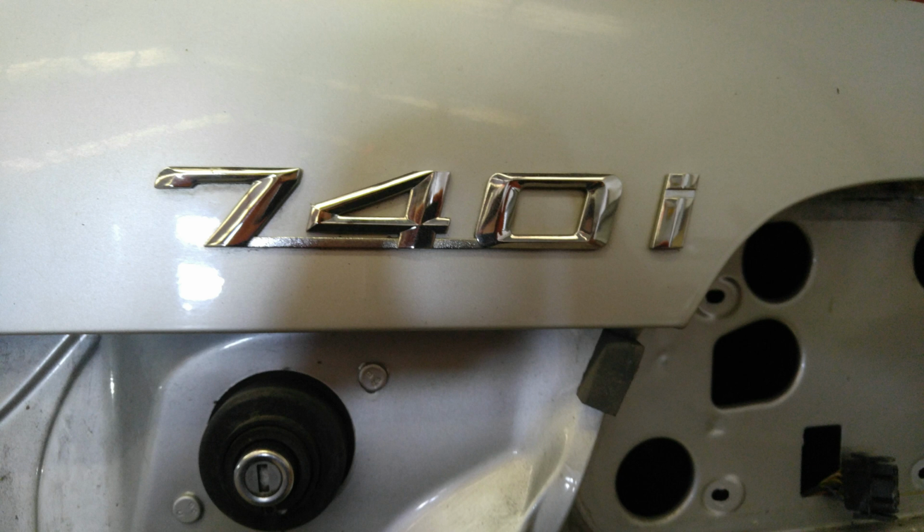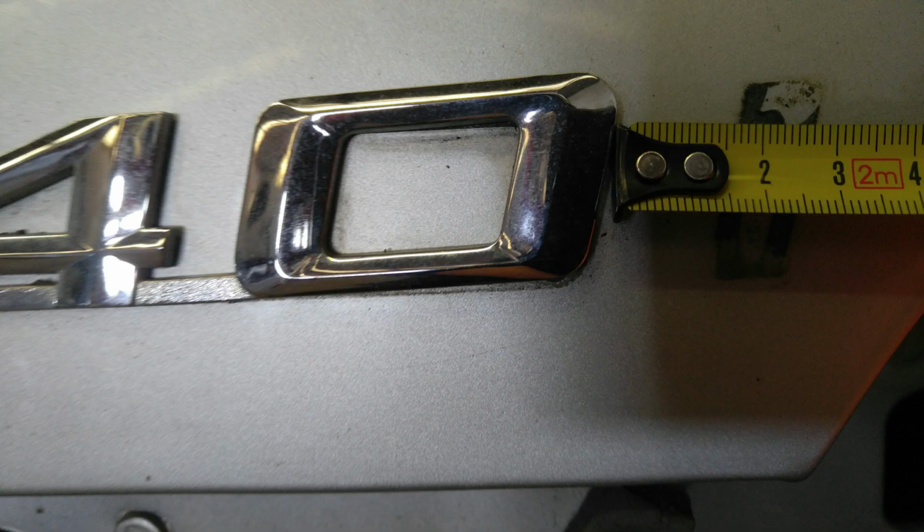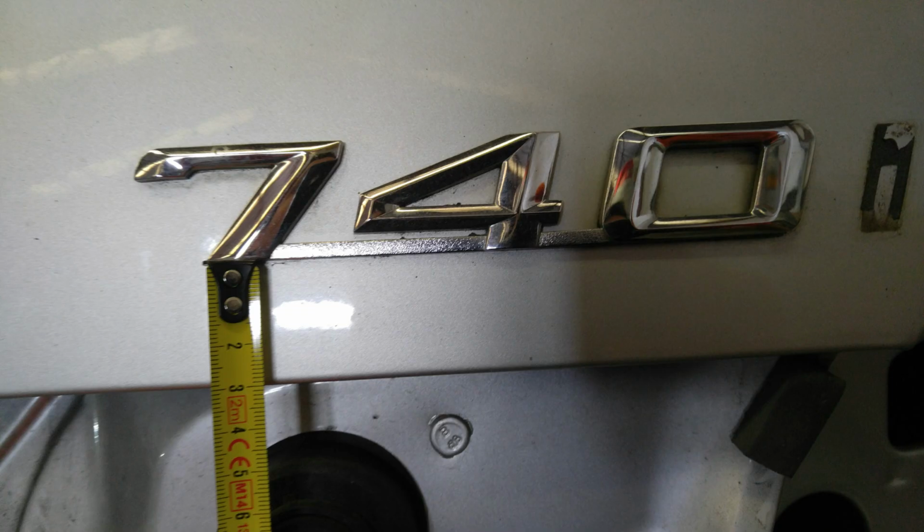And finally, before tackling the rust problems, I had to remove the rear and front badges. I decided to take some measurements to help me with the installation after the paint job was completed.